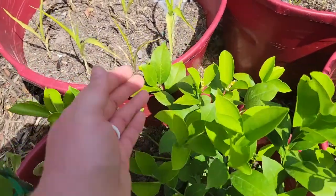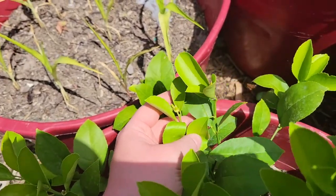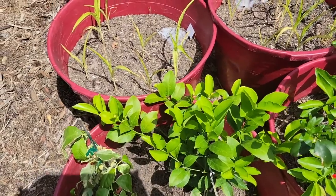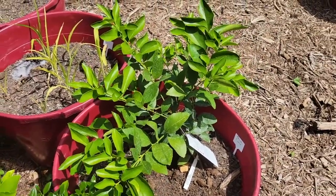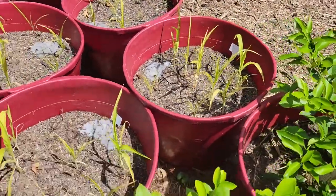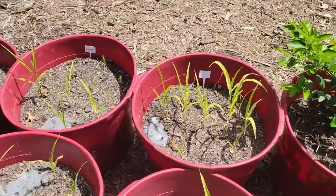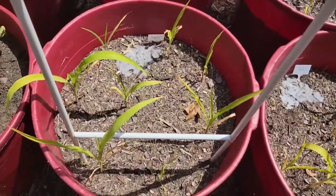My Meyer lemon tree, all of the flowers have now lost their petals, and they're starting to form the fruit. So I might actually get some lemons. We will see. My kumquat tree and my Persian lime tree really haven't done a whole lot, but they're still looking green and healthy. Moving along, I have corn in both of these buckets. Then I mixed corn and asparagus together there, and corn and leeks there.